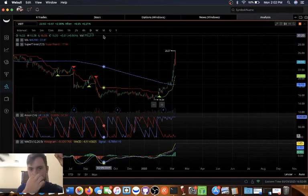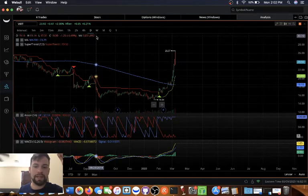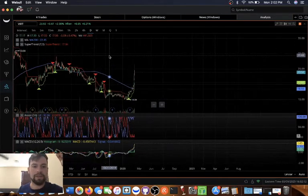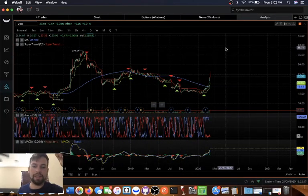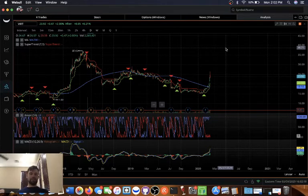So the next step here, now that we've identified the trend, is to try to figure out good entry and exit points. And with stocks in the middle of big swings like this, typically I think of a golden mean based analysis. If you don't know what a golden mean is, Google it real quick. It's something that exists in nature everywhere.